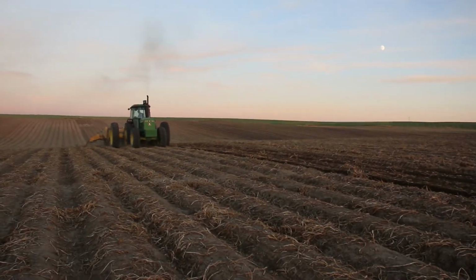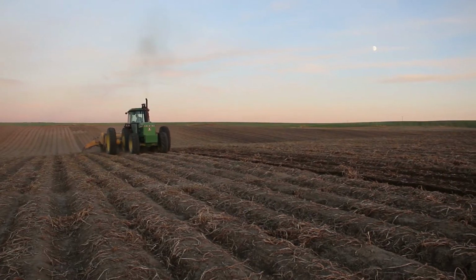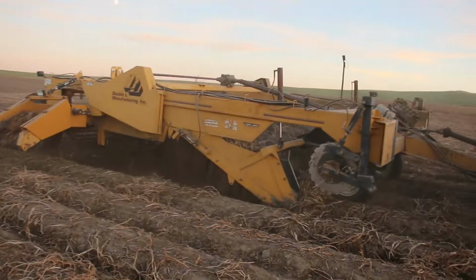So this tractor here is pulling what we call a crossover. He'll move 4 rows of potatoes and pile them up next to the other potatoes.